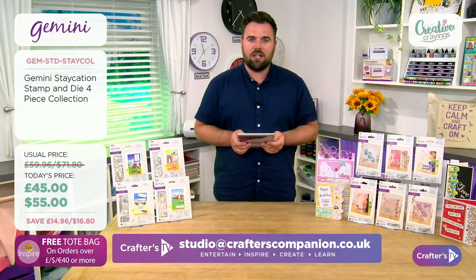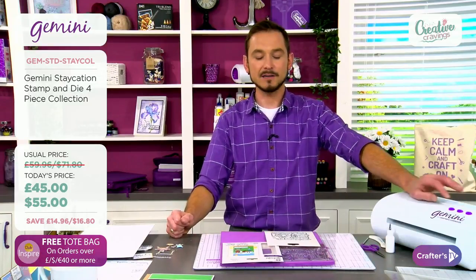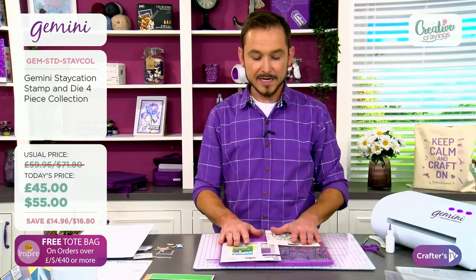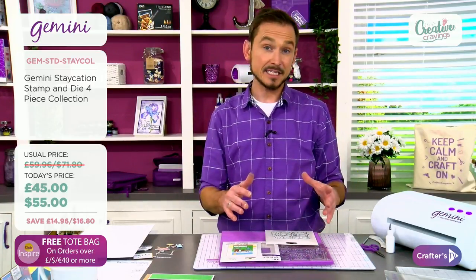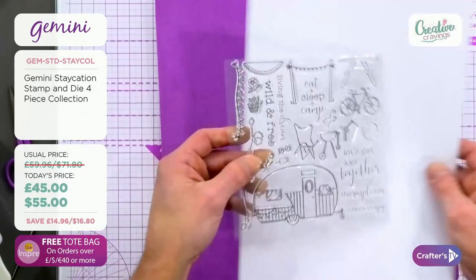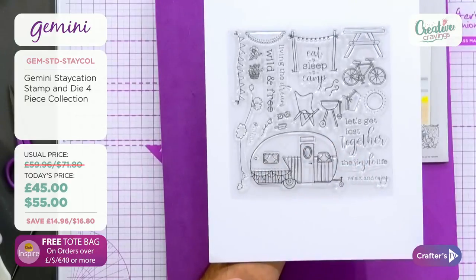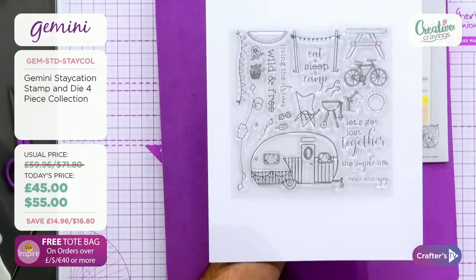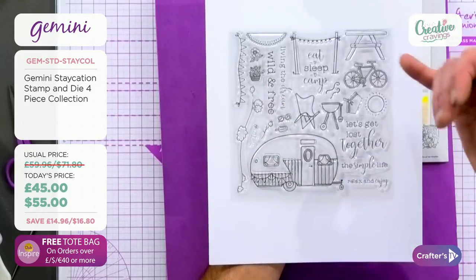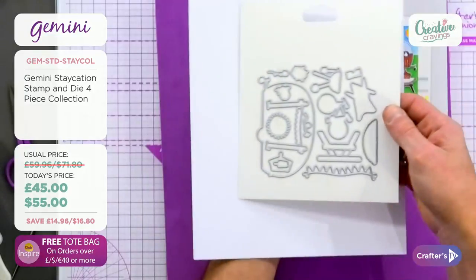Right, which one of these are you going to treat us to a demo with, Craig? We are going to use the Simple Life, something that many of us would love to experience. So within this one, as Joe says, you get the dies and you get the stamps as well. If I show you the stamps to start with, you can see this great selection of stamps that you get, of images that you can see all together. Now, all of these key main images, so your caravan, your plants, your backgrounds, your bikes, your sun, you all get the coordinated dies to go with them as well.